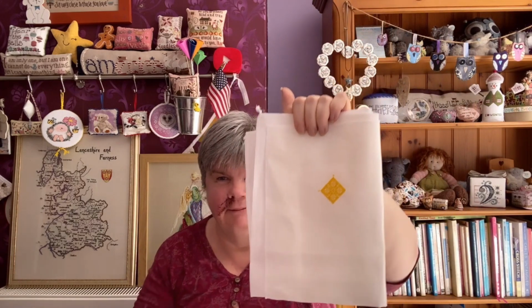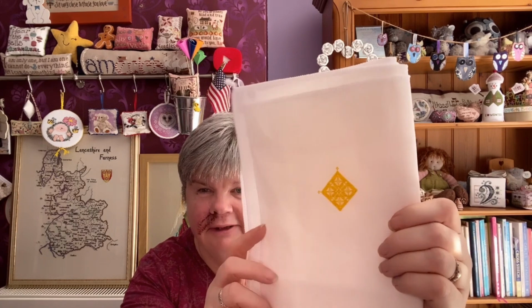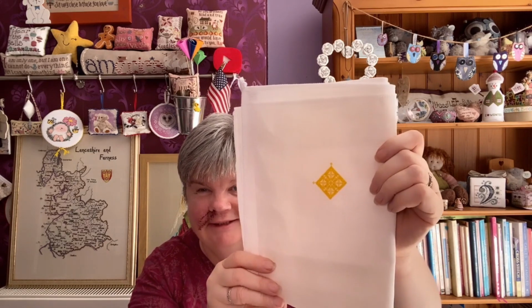I was thinking about mellowing out the yellow because the background of the flag is yellow. But when I started stitching on it, I thought, no, it's not that bad. You know, it'll look quite nice. So yeah, that's my new start on the Lancashire flag. And I keep writing Lancashire map. It's not a map, it's a flag. I've done the Lancashire map, it's there. I'm not going to do another map. This is the flag. So I'm going to do a motif now and again. But yeah, so that's one of the flags.